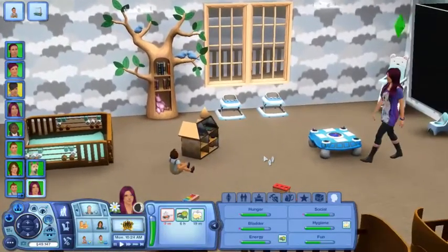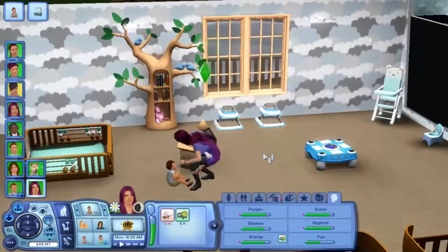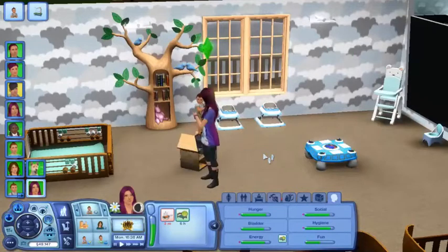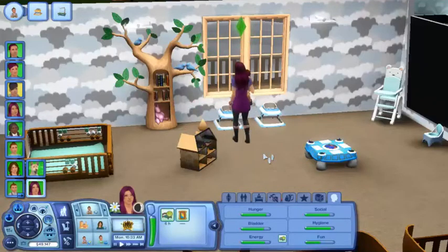Okay. So, our goals for today is for Callie just to stay home, try to make some more money at the house, because we're going to get a huge bill when our bills come in because of all the new things that we bought. So just trying to keep our money steady.